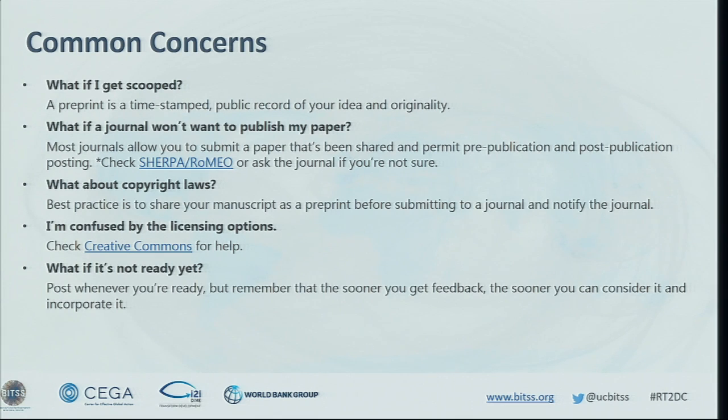Okay. And then what if it's not ready yet? Well, it's up to you to decide when your work is ready to be shared. However, the earlier you share it, the more opportunities you will have to get good feedback, so share early.